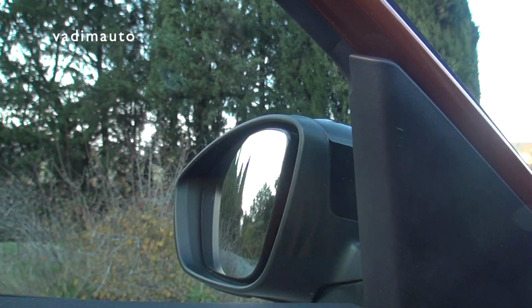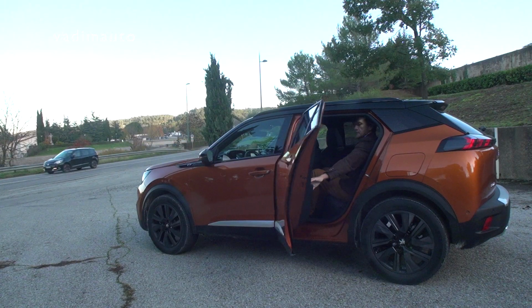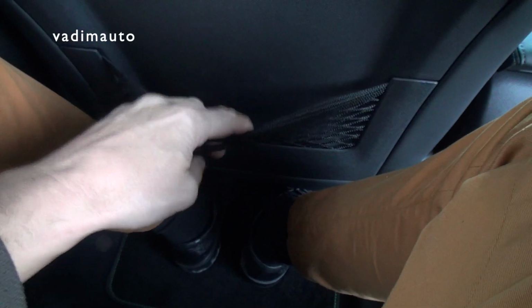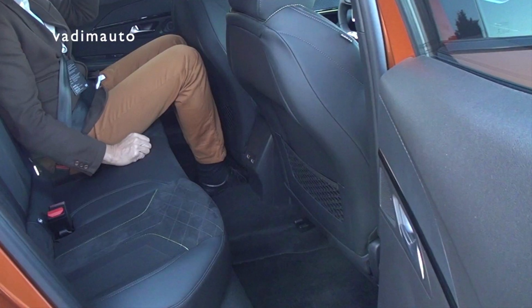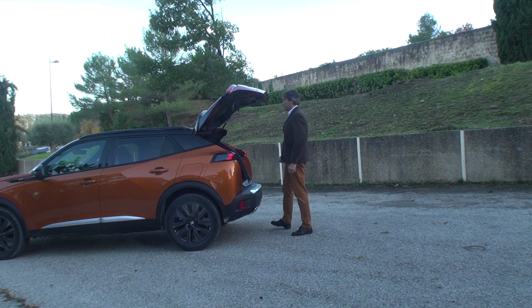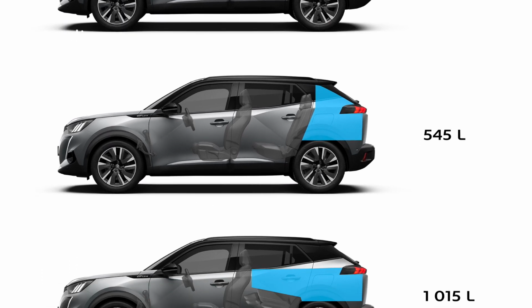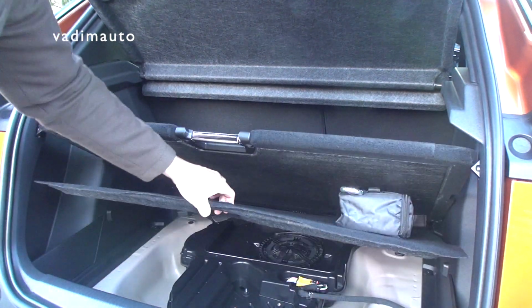As I said before, there is more space inside, especially for rear passengers. A tall passenger sits comfortably behind a tall driver. The legroom has increased noticeably. There is plenty of foot room under the front seats, and headroom is pretty good too. There is a tunnel between rear passengers, needed for the EV version. The length of 4.30 meters and the wheelbase of 2.60 meters also give it a comfortable boot volume from 434 to 1467 liters of luggage space. It's above average for the class.